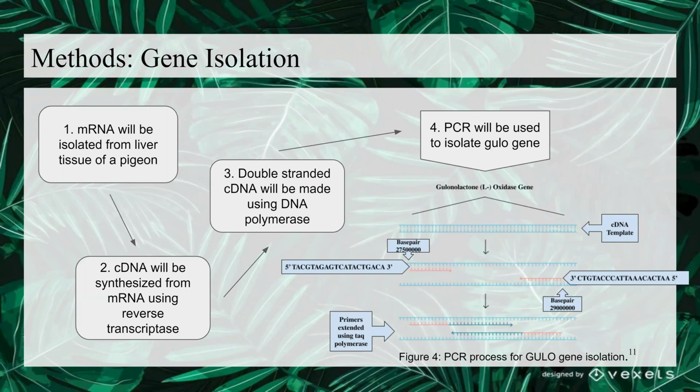So the first part of this experiment will be gene isolation. mRNA will be isolated from the liver tissue of a pigeon and will be used to synthesize cDNA using reverse transcriptase. From this cDNA strand, a double-stranded cDNA will be made using DNA polymerase, and then PCR will be used to isolate the gulo gene. Figure 4 shows a visual of how forward and reverse primers are used to amplify the gene along with the help of the Taq polymerase.